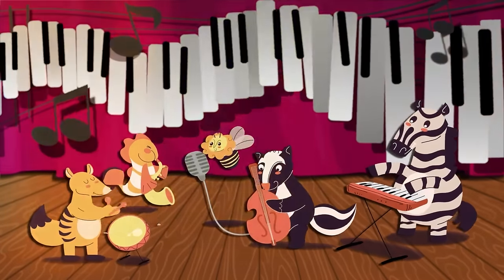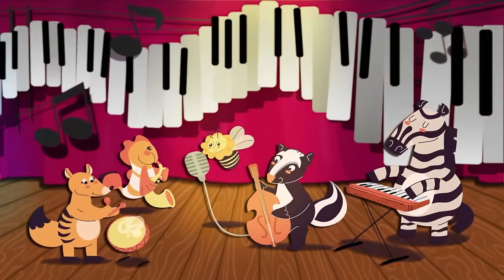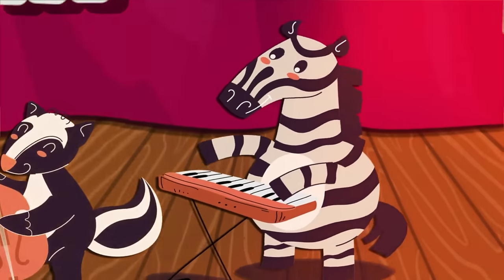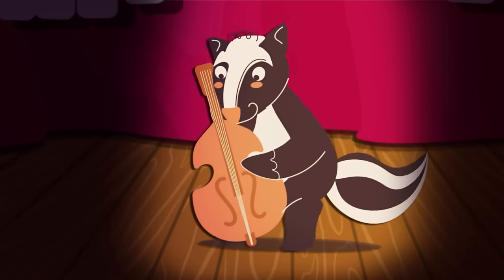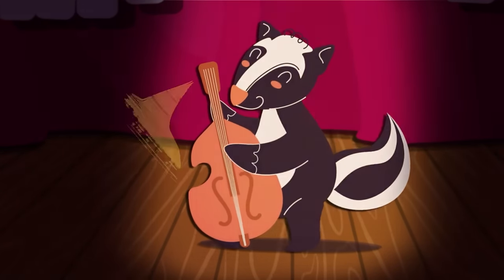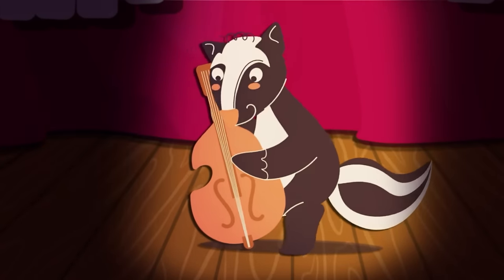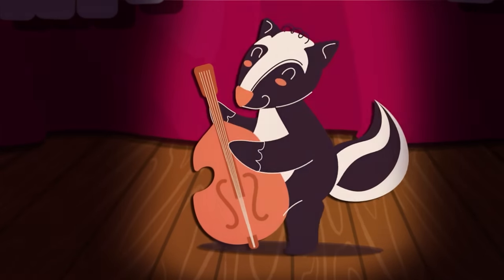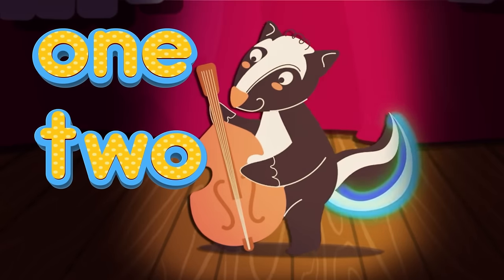Let's count the stripes, the animal stripes. Now let's count the stripes, the many stripey stripes. This one can sometimes stink, it's black and white. You see, yes, it's a skunk. And it goes like this. Now let's count the stripes. Ready, count with me. One and two.